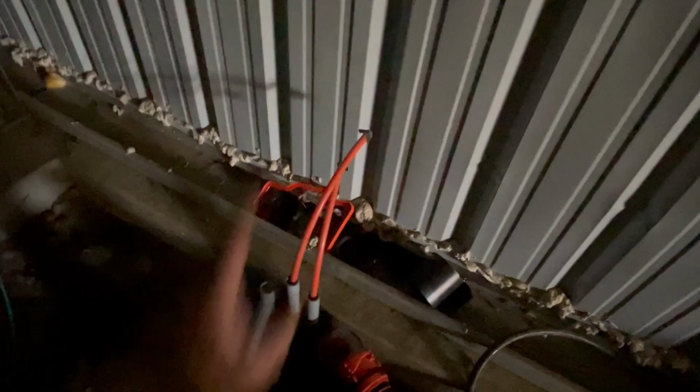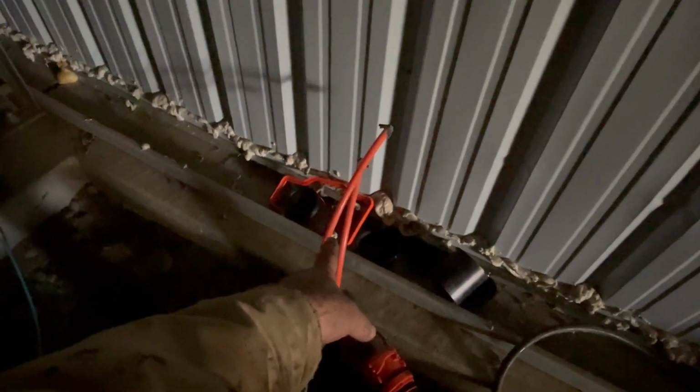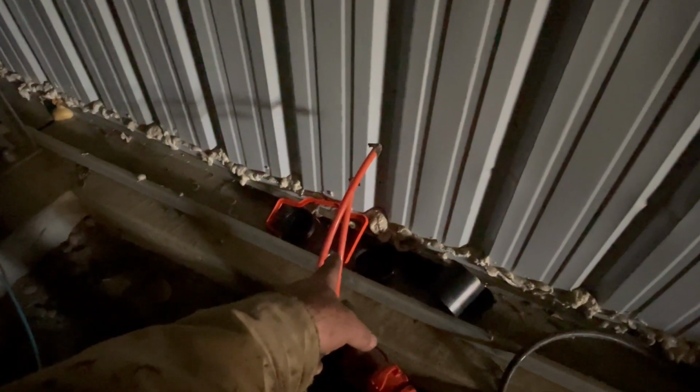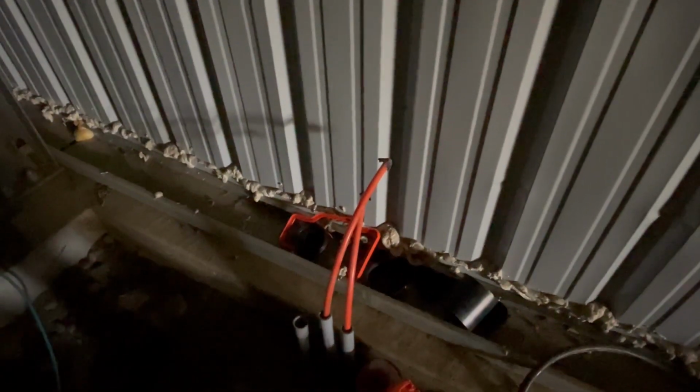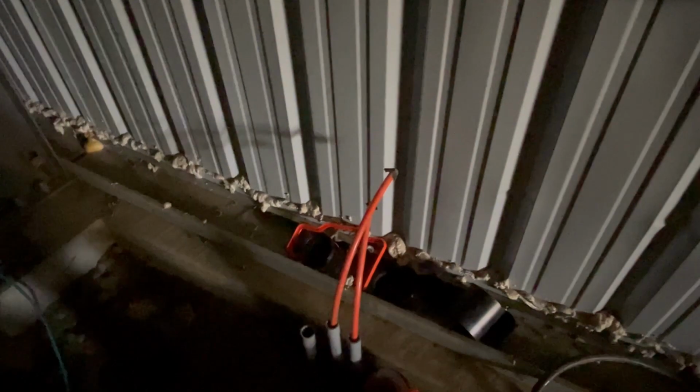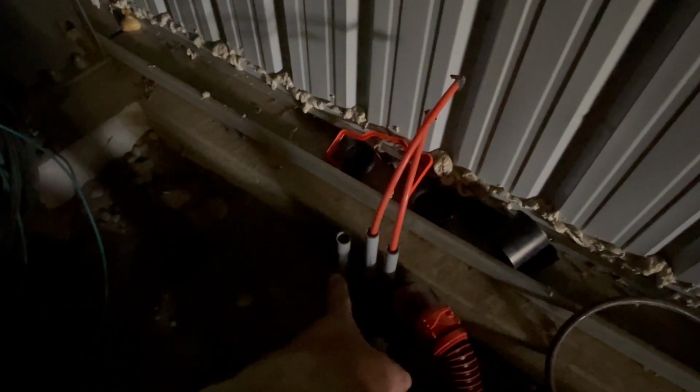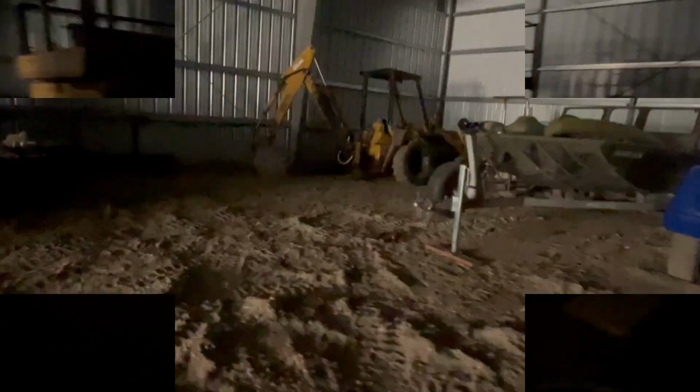rebar reinforced. Those are the glycol lines. That's a 100-foot loop going out to the tank with roughly 55 feet inside the tank, that if I need to, I can turn them on, warm the slurry up, warm the tank up, make all the bacteria happy. The one next to it is for the sensor cable to come back to my building management system.